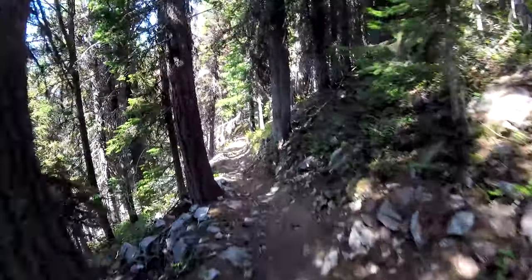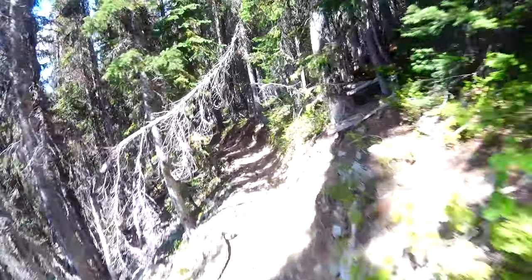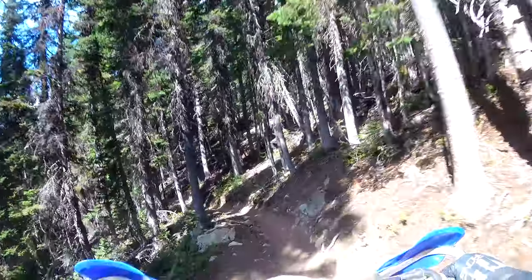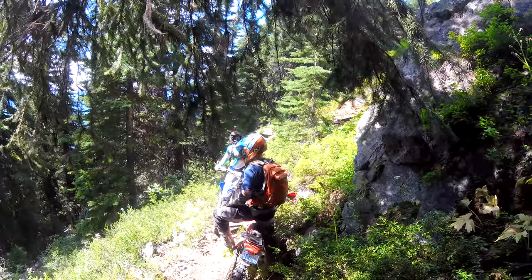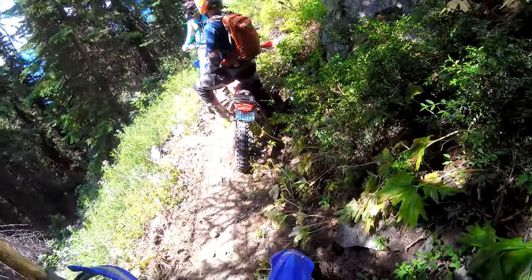Well, I think that was the section that I had seen on a YouTube video. It had me freaked out. It was exposure, but really short. Does it get worse down there? Because this is pretty mellow up here. Yeah. I mean, it's just steep and switchback.